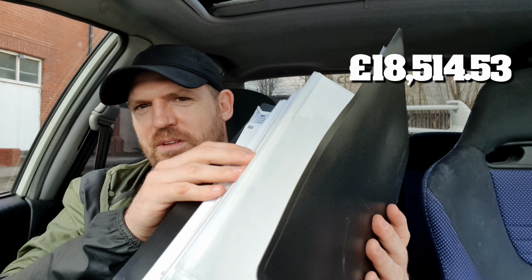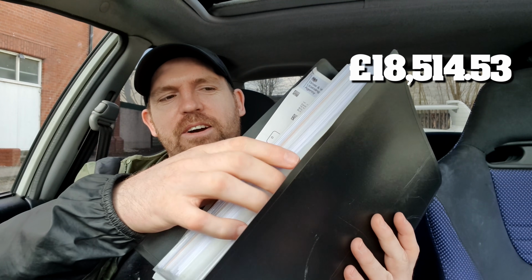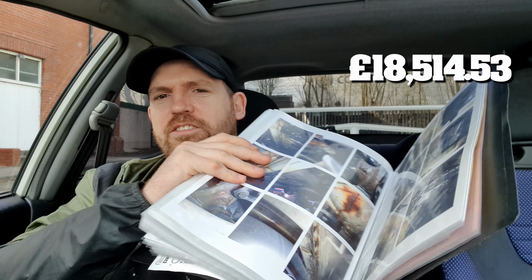So the total for the car is £18,514.53 plus whatever the catalytic converter cost. So it's some chunk of money. And I'll show you now with this folder. It's got everything in here, everything I've ever spent, and all the restoration work and all the old Jap stuff that came with it.